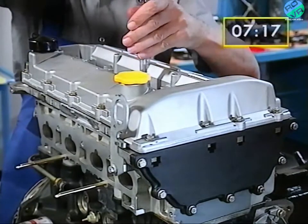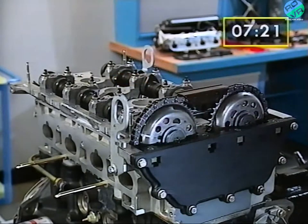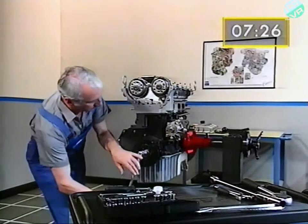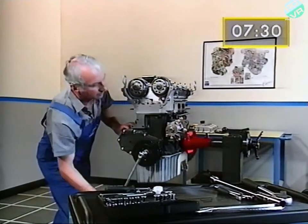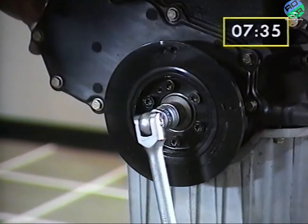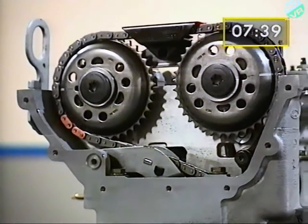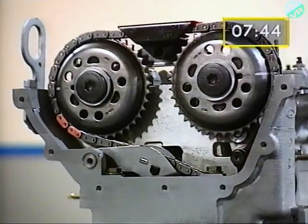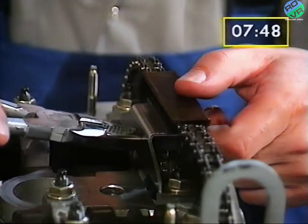The procedure for removing the cylinder head is not dissimilar to that on the 8-valve engine. Once the plugs, cam cover and front cover have been removed, you crank the engine to a point where the piston in cylinder number 1 is at top dead center. And this is indicated by the mark on the fan belt pulley being at 12 o'clock and the inner cutout on both cam sprocket wheels pointing outwards, approximately level with the top edge of the cylinder head. The upper chain guide can now be removed.